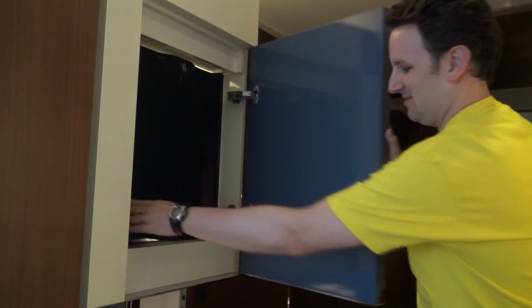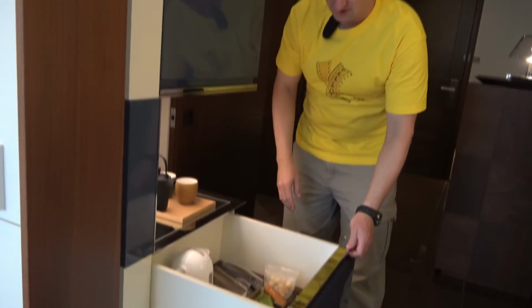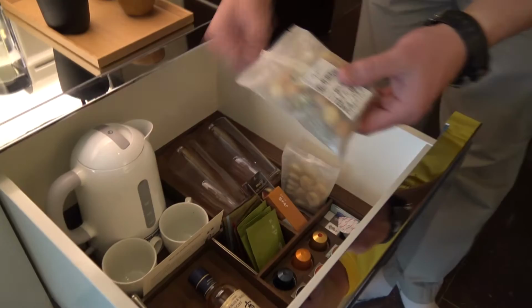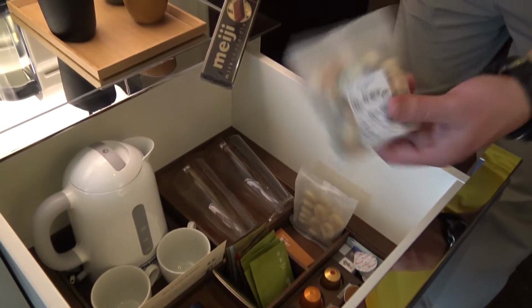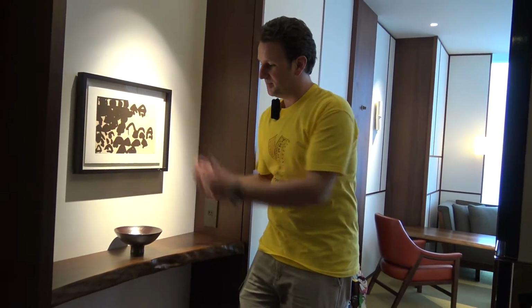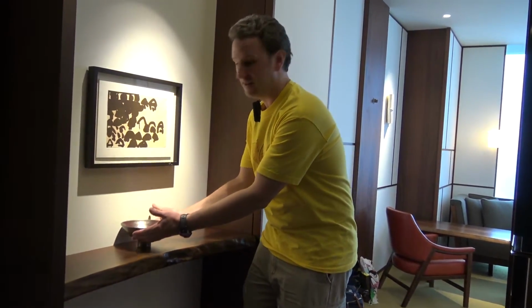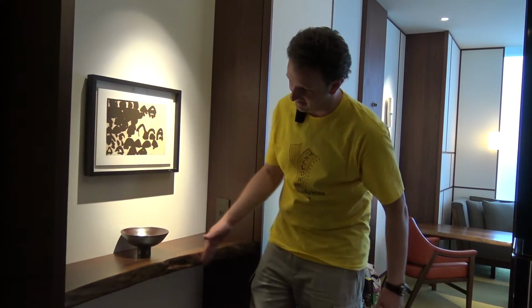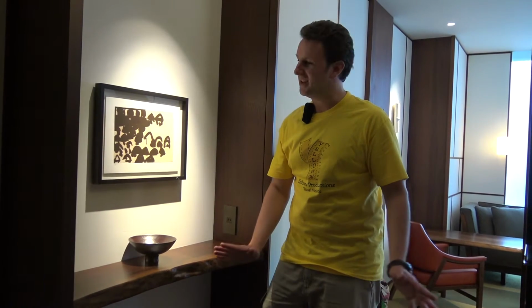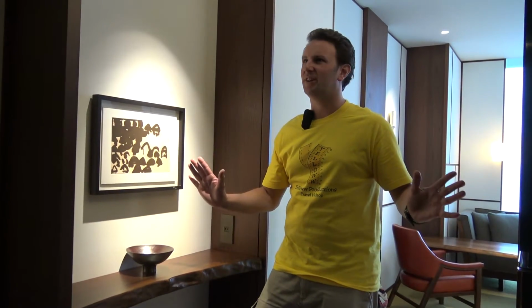Below the mini bar, there's a drawer down here. This drawer is home to the teapot, some teas, and some snacks. Some chocolates and some Japanese crackers that are complimentary. That's pretty cool. Just on the other side of the minibar, there's a nice piece of artwork with a little bowl here on the shelf, a power outlet, and the shelf that looks like a real piece of wood. That's pretty cool. Kind of goes with the whole rustic nature theme of this room.